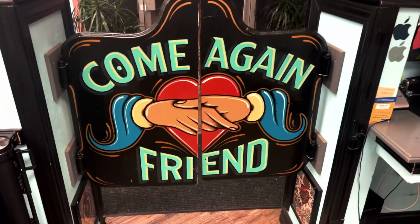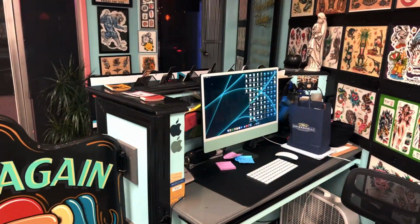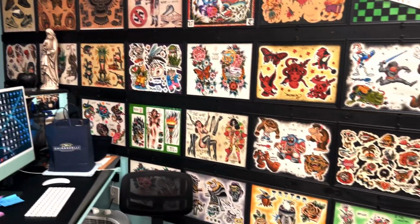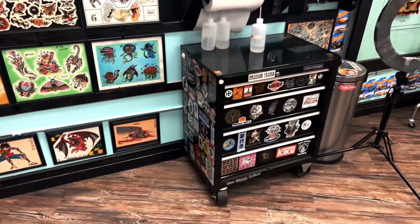There's the backside of the saloon style doors. Then we got our little computer where we do the boring business side of things. More flash, more flash, more flash. There's one of the workstations.